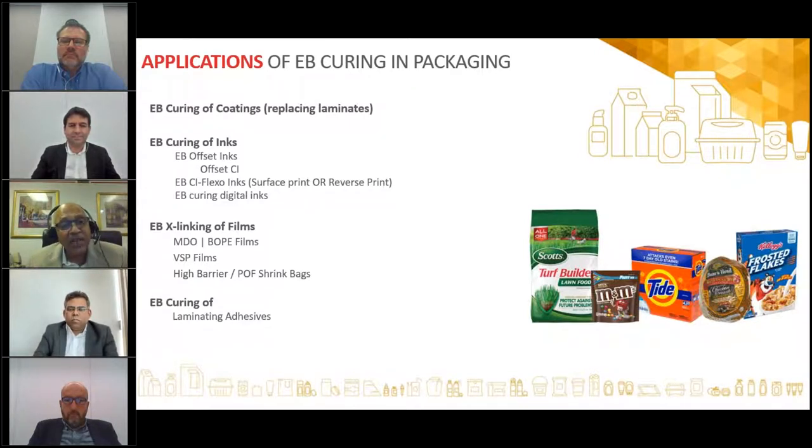But EB cross-linking of films, again, this is not a new technology. Since the development of EB in the 60s and 70s, like what I mentioned, this high barrier shrink film bag application which you see over here was already commercialized, and we have close to over 100 EB machines doing that today. Sealed Air, Cryovac introduced this technology way back then, and it's been commercial with several applications already.